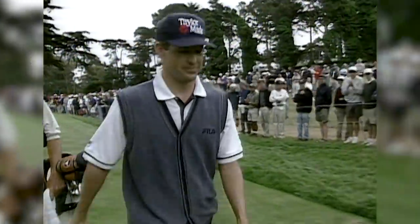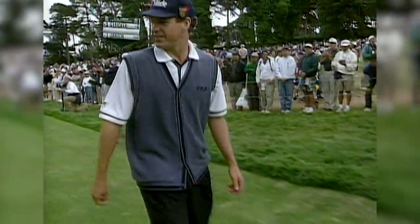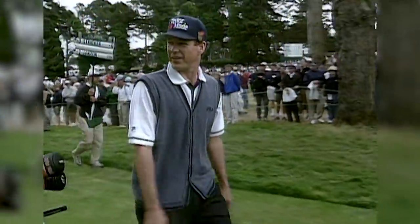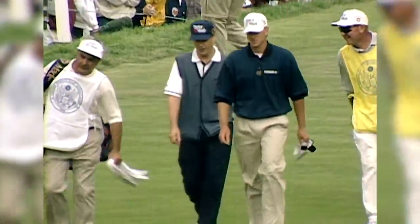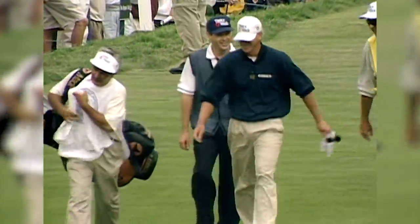Lee Janzen, currently tied. Payne Stewart doing everything right from the fourth hole on. He has been the top player of the day.